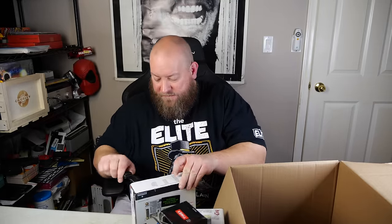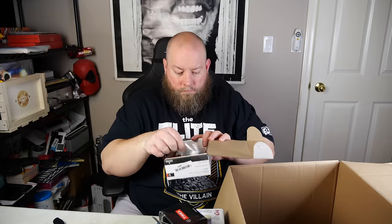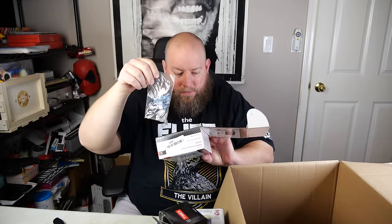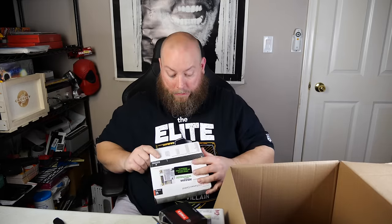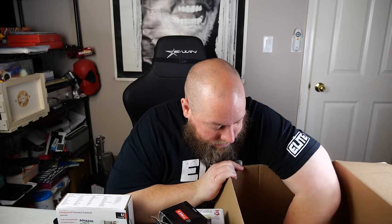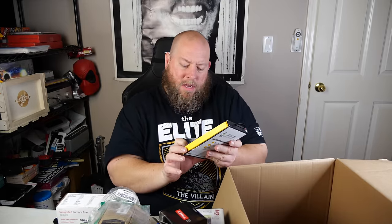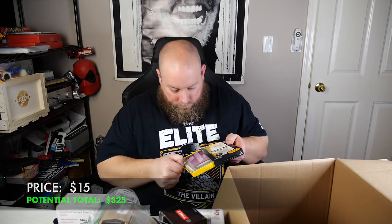We have an integrated furnace control. Parts are still sealed. I have to look and see if that thing is complete or damaged or anything. Let's see, keep going. iPhone cord. iPhone cord. iPhone cord. Samsung S10 Plus OtterBox case, Symmetry. Brand new. Probably a good $15 on that.